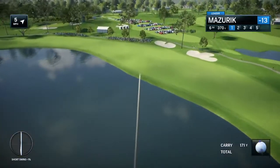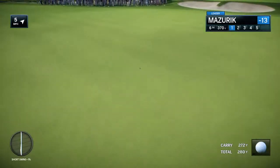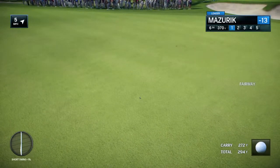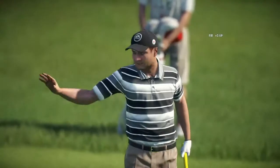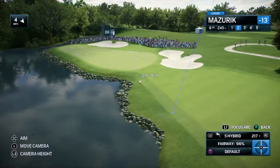How important, Frank, is the line off of this tee? Because if you hit it well, but you hit it a little too far left, you're probably going to be wet. You've got to know exactly how far you carry that driver. Otherwise, you've got no idea which line to take. Playing his second shot here at the par 5.